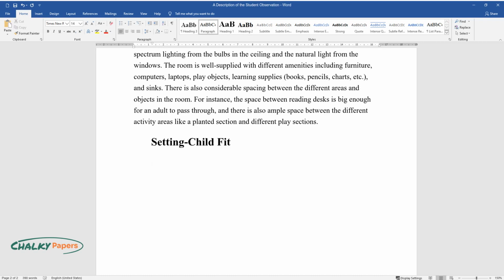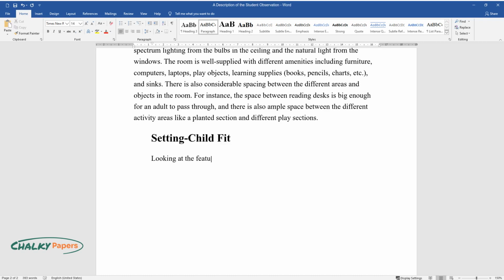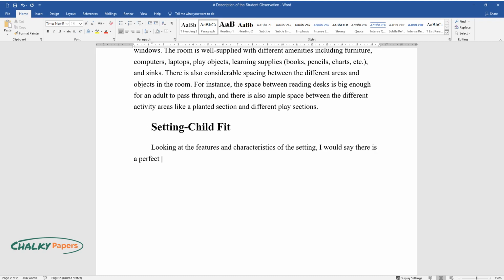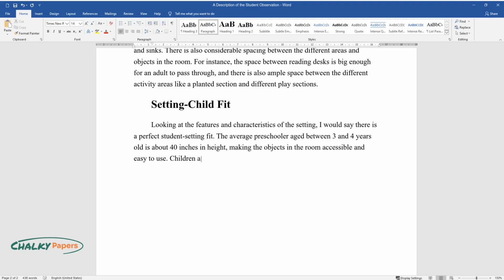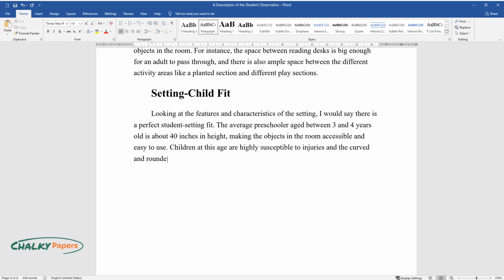Setting child fit. Looking at the features and characteristics of the setting, I would say there is a perfect student setting fit. The average preschooler aged between 3 and 4 years old is about 40 inches in height, making the objects in the room accessible and easy to use. Children at this age are highly susceptible to injuries, and the curved and rounded edges minimize their incidence.